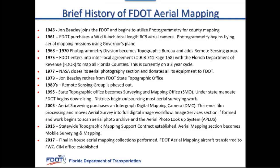Really quickly, one of the sections we're going to move into is state topographic mapping, and I wanted to give you a little bit of background before we get too far into that. And here's a brief history of the aerial mapping section. We started with John Beasley, those of you that know the John Beasley Award, in 1946. And over time, we developed the capability to collect data and do photogrammetry internally. And for many years, we were the State Topographic Bureau or State Topographic Mapping Office.